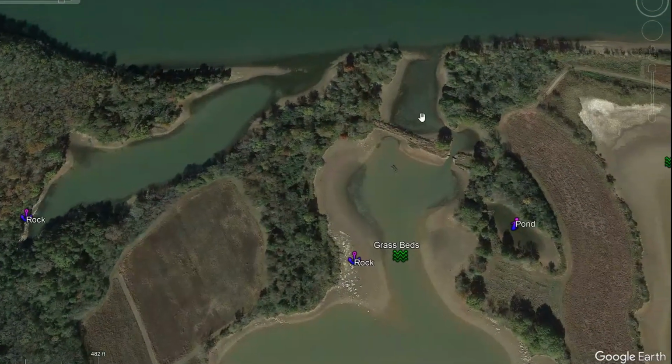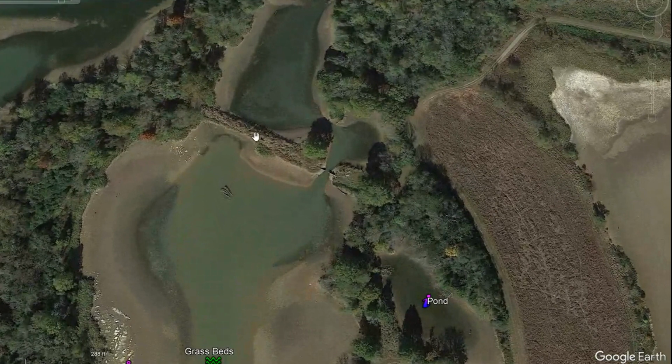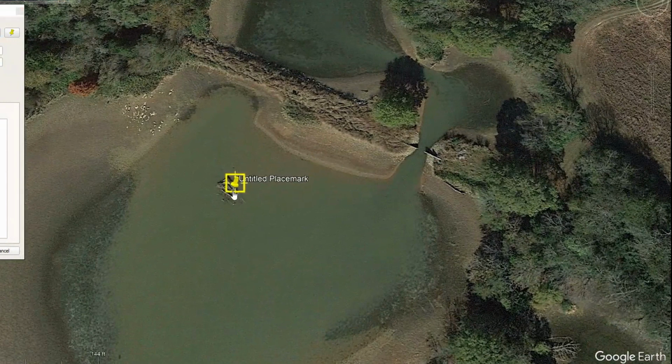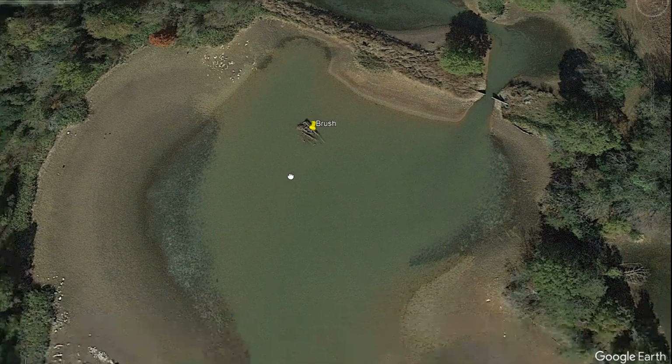And then moving over here, you've got some really interesting stuff going on. Obviously, a little pond dam that's been built up. Now, that's going to look a lot different when the water's up. Some interesting stuff right in there. And we probably should have marked that. That is a giant brush pile. So let's go ahead and mark that right now. Not sure how we missed that one last time, but it will be there now. So we've got some brush there.